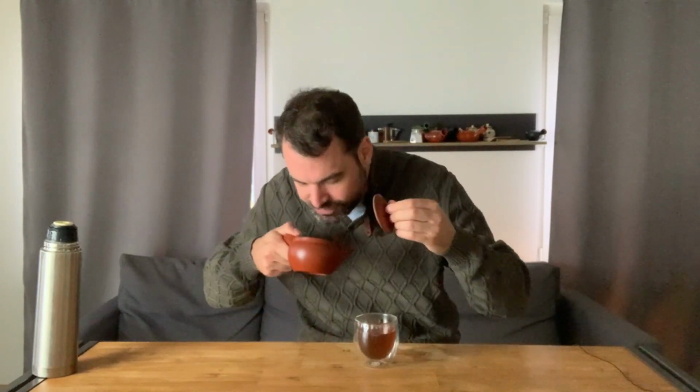But what is the most important now, for me at least, is the taste. So let's have a taste of this tea. Maybe smell the leaves first. Goes quite a bit in the direction of a hojicha actually. So it smells a little bit roasted, but there's kind of a more flowery note to it. So let's see in terms of taste.